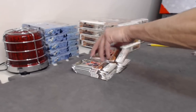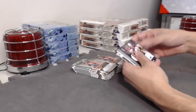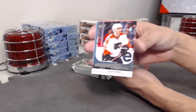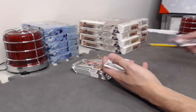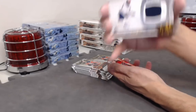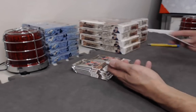Kind of surprised me that the Wings kept Howard over Mrazek. Yeah, that's kind of weird. Maybe just no one really wanted him. Who knows? We have a double hit. Young Guns of Mike Vecchione. And then we have a rookie jersey material. Alex Nylander. Alex Nylander jersey.